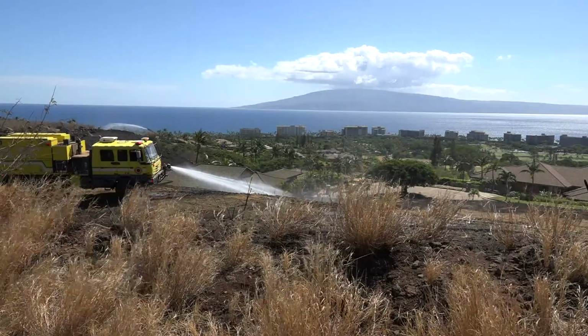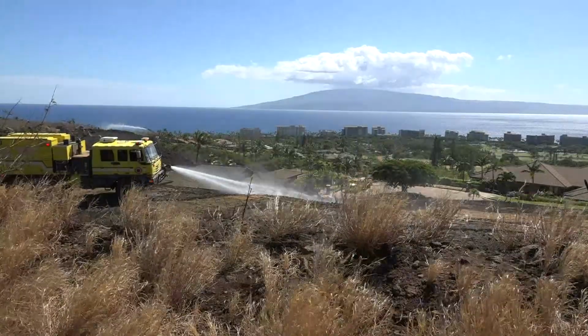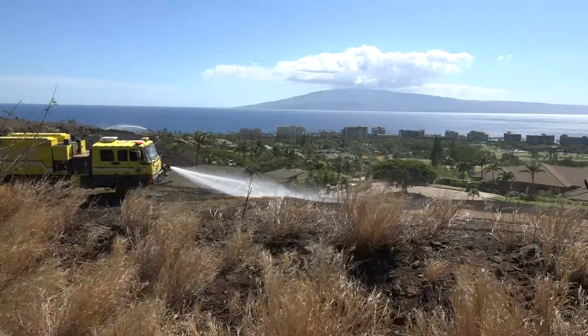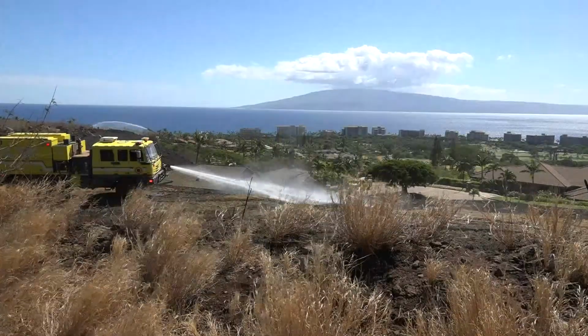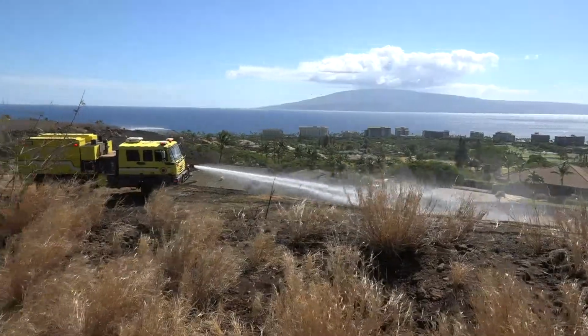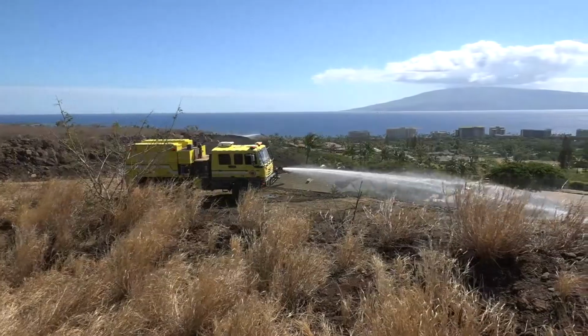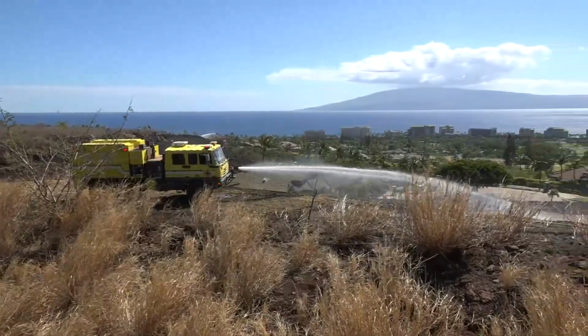So that would at least give one a bit, if not a lot, of confidence that this fire would not be as fast moving as some of those other fires that we've seen recently. But that is the situation here. This fire coming just strikingly close to these homes here high above Kaanapali.